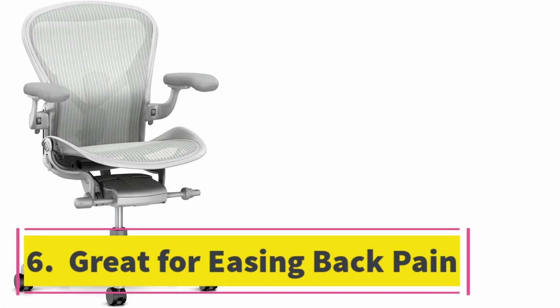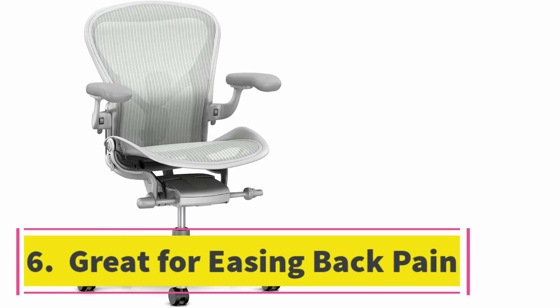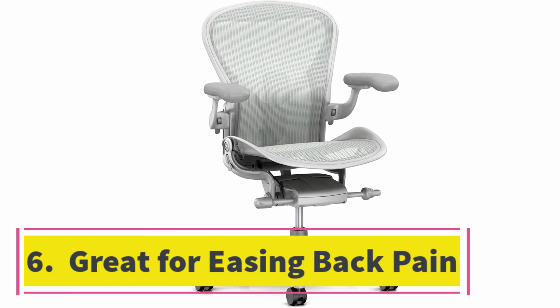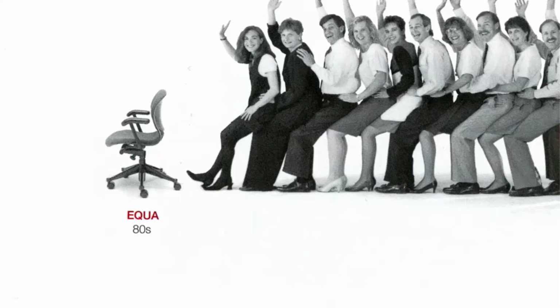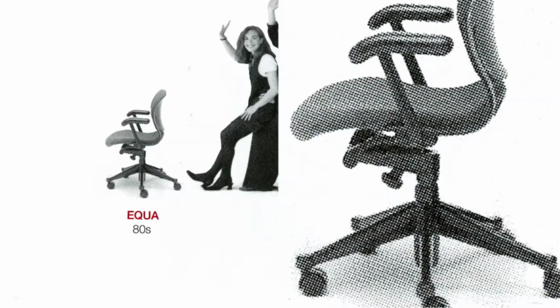Number 6. Great for easing back pain. You might be wondering why a chair for easing back pain is a stool with no backrest. Well, that's because the Core 360 targets the sits bones in your pelvis to ensure you're sitting upright. The base of the stool rocks around slightly so your body will continually shift a little throughout the day.